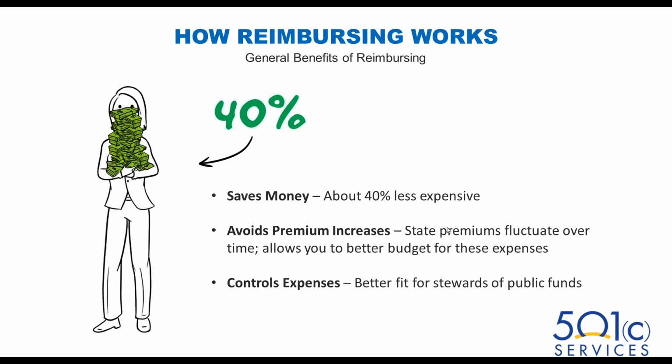Now that was obviously a pretty large organization. But if you are paying state unemployment insurance right now, think about what you're paying, and think about 40% less, and that is an annual savings. So that's money that you can put back into your budget, put back into your mission.